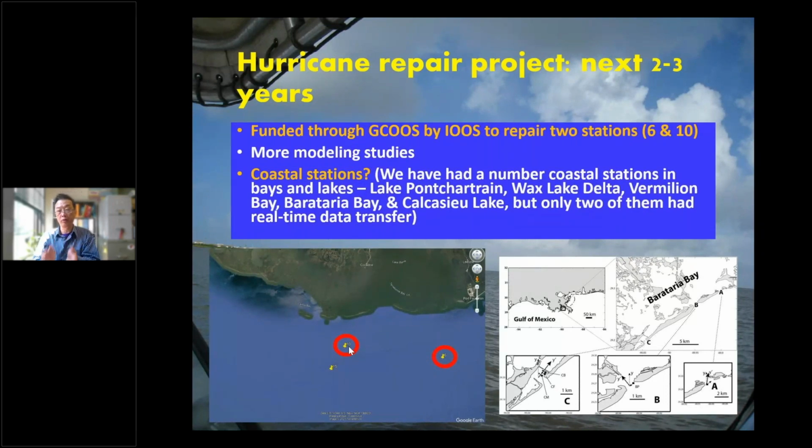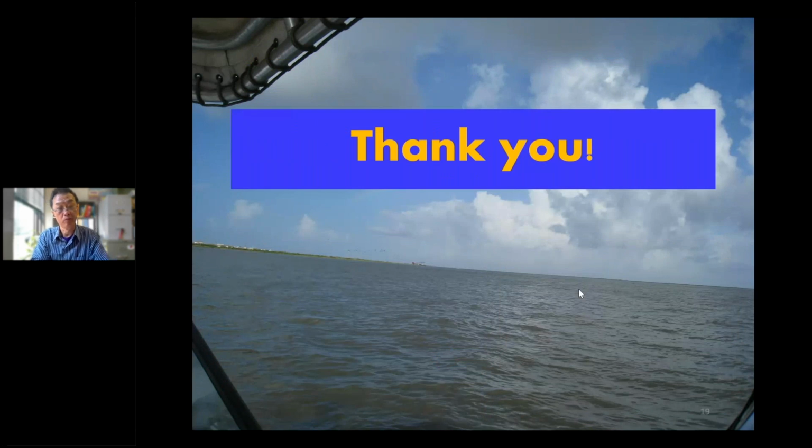That's inshore at the tidal inlets, at the mouths of the bays: Barataria Bay, Vermilion Bay, Calcasieu Lake, Wax Lake Delta, and Lake Pontchartrain. At those tidal inlets, we deploy horizontal ADCPs looking sideways. Only 2 of them were real time, and these stations are already finished with the project ending, but we may go back and reestablish some of the stations in the near future. So that's all. Thank you.